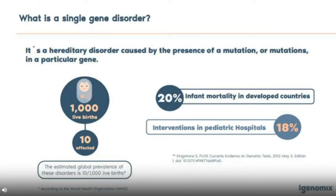So, to continue, what is a single gene disorder? A single gene disorder is a hereditary disorder that is caused by the presence of a mutation or mutations in a particular gene. These diseases are rare individually, but according to data from the World Health Organization, the global prevalence of this illness is 10 in 1,000 newborn infants. It is estimated that, taken together, these illnesses represent 20% of the causes of infant mortality in developing countries, and that they are behind 18% of admissions in pediatric hospitals. This is why it's so important to screen for all these types of mutations when we are thinking about having a pregnancy.